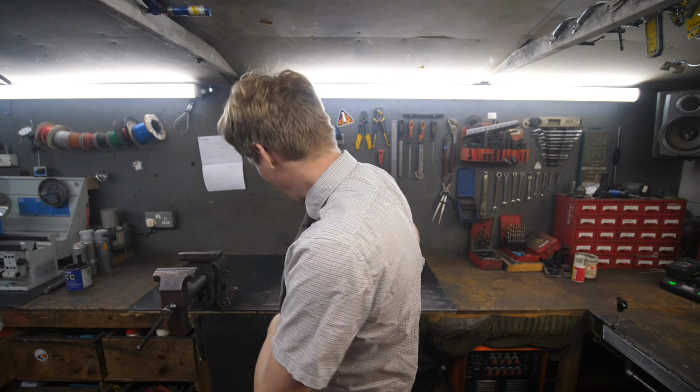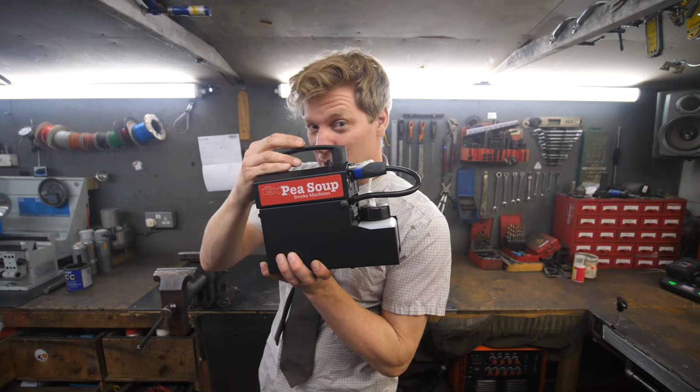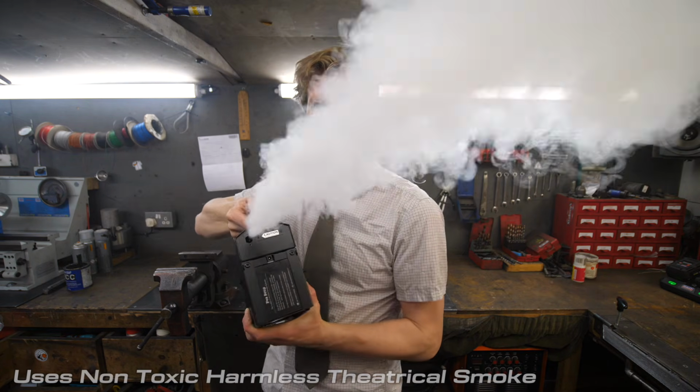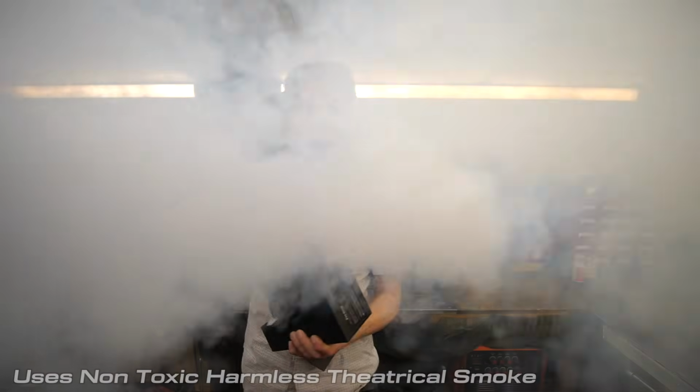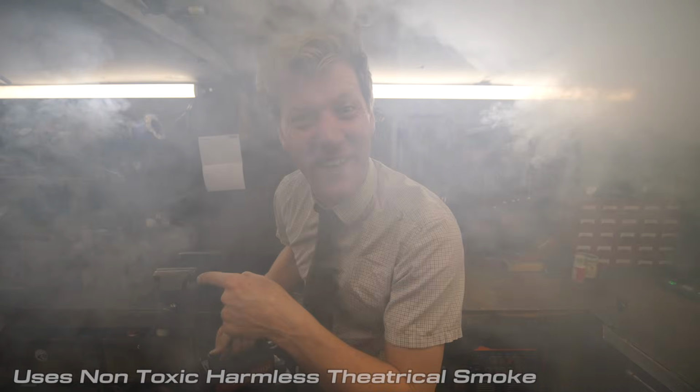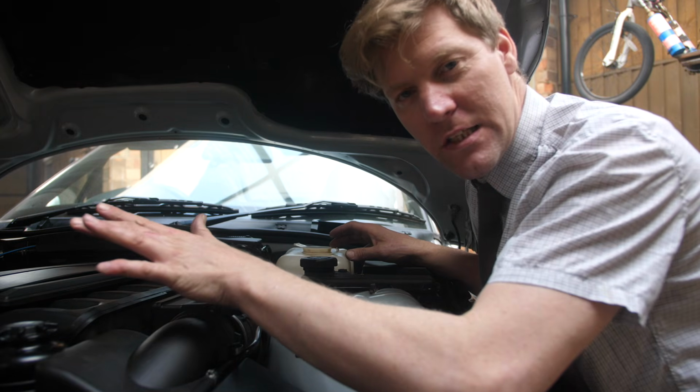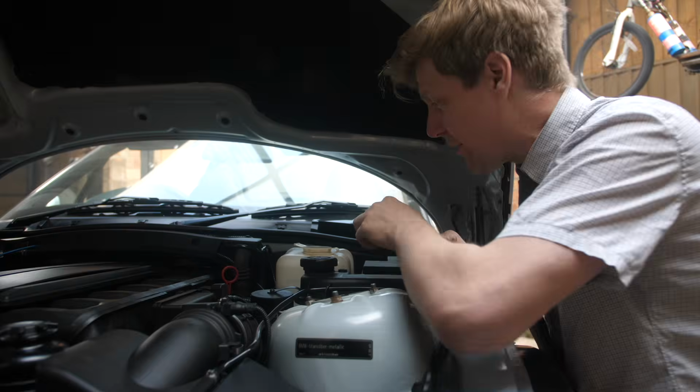Right, plan B. I have acquired a 12-volt smoke machine. Yeah, check this out, look. This is a better idea anyway. Stupid smoke pellets. Now, ideally, the smoke will come out the vents inside the car, and it draws the air from outside for that.